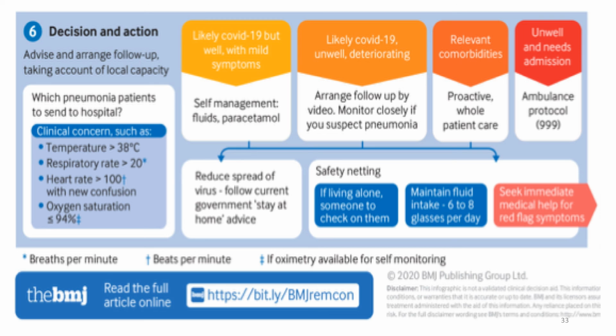So they could be likely COVID but well with mild symptoms, in which case the answer is self-management, fluids, paracetamol. They could be likely COVID-19 unwell deteriorating, in which case the management is arrange follow-up by video, monitor closely if you suspect pneumonia. If there's relevant comorbidities, do proactive whole patient care, and obviously if they're unwell, need admission, then it's an ambulance protocol 999.